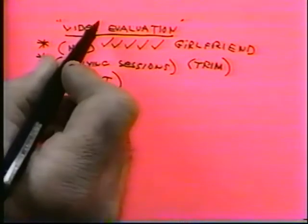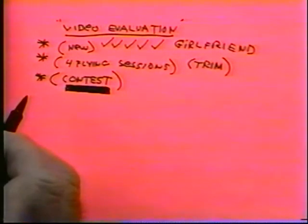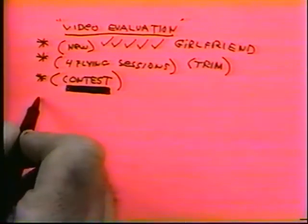We have the contest on video. And now we can evaluate. And from having looked at the videos over and over and over again, I've come up with what I want to do as far as retrimming the plane for the next contest.